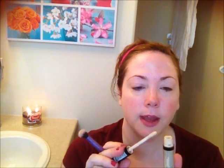This is my NYX HD concealer. And this stuff is so heavy duty that I always have to scrape off the applicator because you don't need a lot at all. And this is what I use around my nose. And then I put this underneath here to kind of help get rid of the bags. And this is really difficult using the viewfinder. And then I have some darkness. Okay, so there's my concealing done.